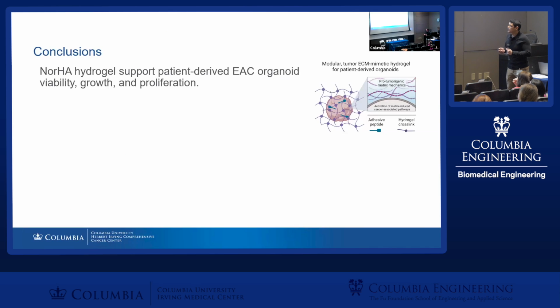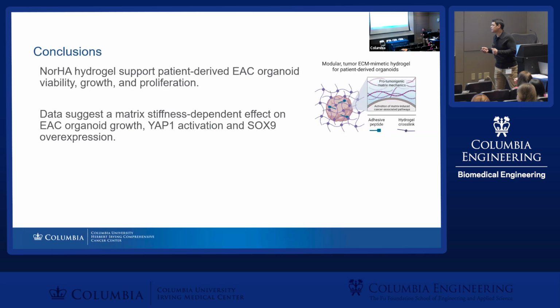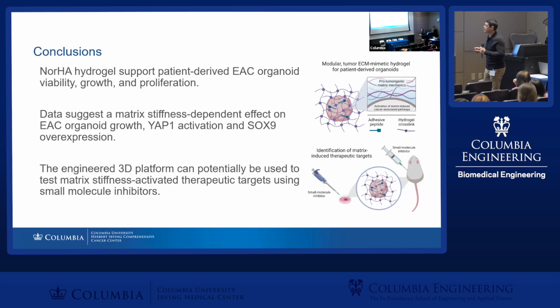In conclusion, I hope I convinced you that the data suggests that the hydrogels support organoid viability, growth, and proliferation. The data also suggests that there's a matrix stiffness dependent effect on the activation of the YAP-SOX9 axis, which is an oncogenic pathway, and that our engineered 3D platform, in vitro and in vivo, can potentially be used to test matrix stiffness activated therapeutic targets using small molecule inhibitors. In our case, as the example, we used verteporfin to inhibit YAP.